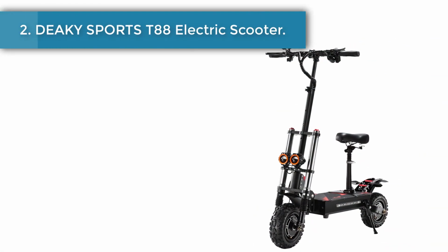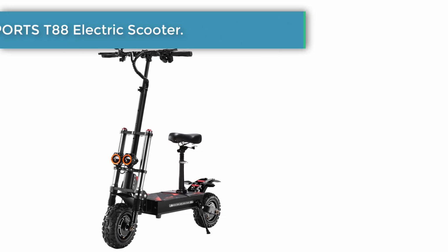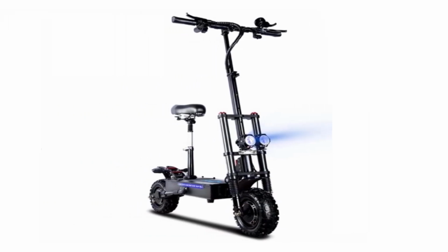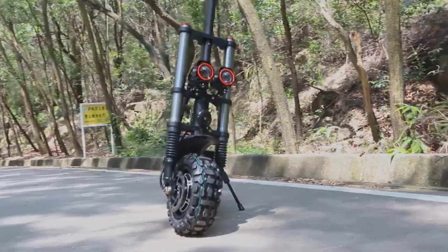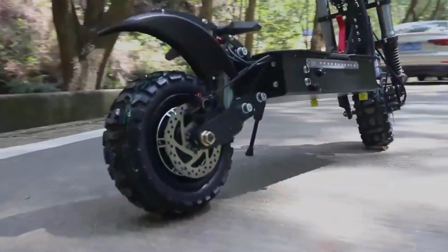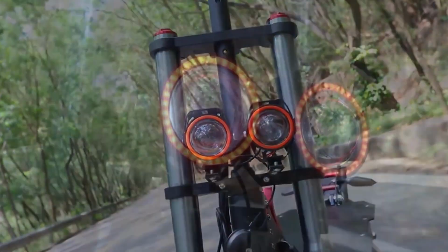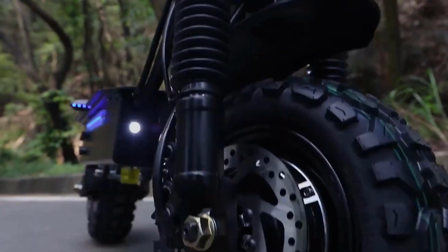Number 2. DEAKY Sports T88 Electric Scooter. The electric scooter adults T88 is equipped with dual independent drive motors up to 5600 watts, can reach the maximum speed 50 miles per hour when in dual drive mode, conquer 50 degrees hill grade. 60 volts 35 hour battery allows the adult electric scooter to reach 3756 miles long distance per charge.